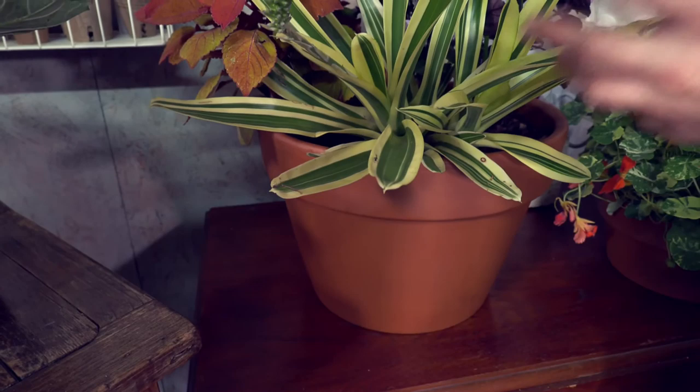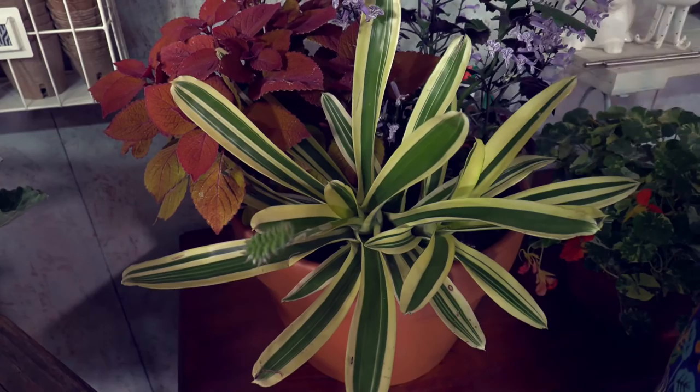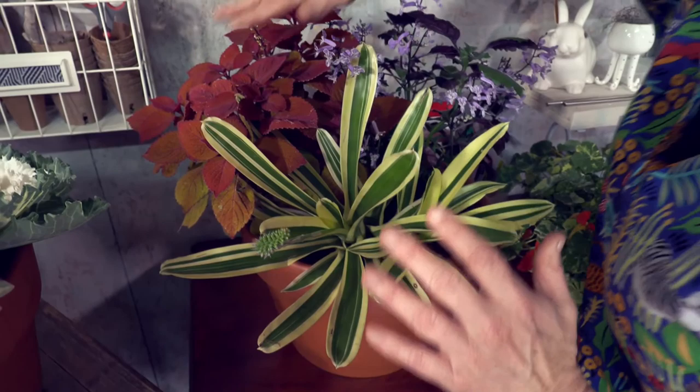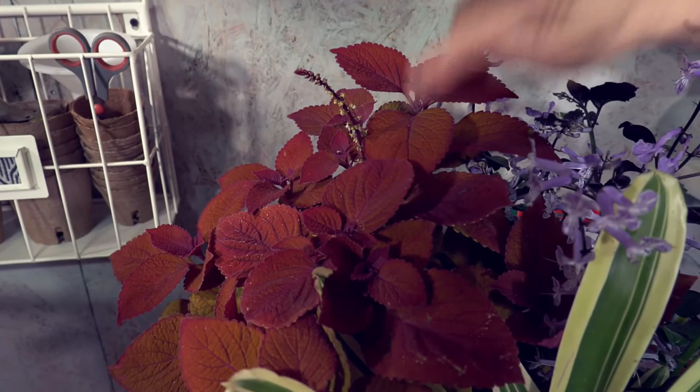In here, I've got a bromeliad. Look at this leaf. Do you get anything more gorgeous than this? It looks like it's been highlighted with a broad stroke. In the back, I've got a coleus. Notice this: I've left this flower here on purpose because you never let these things flower. You get them in different colors, red, yellow.